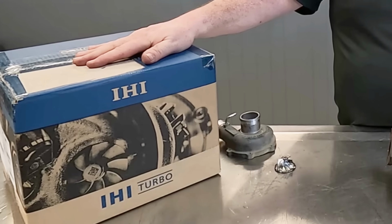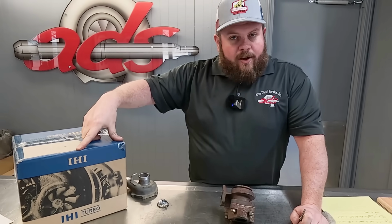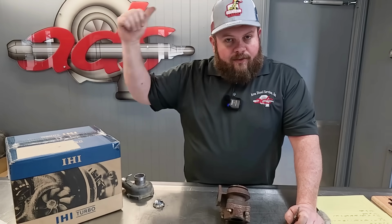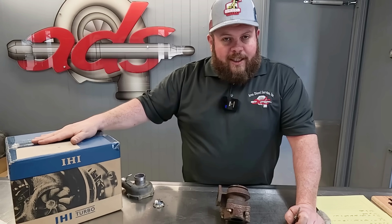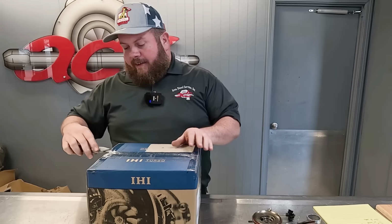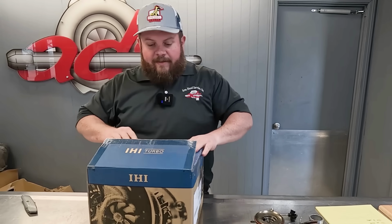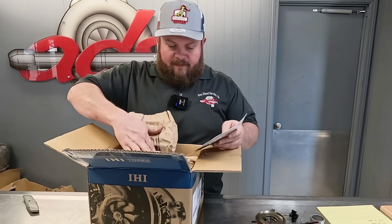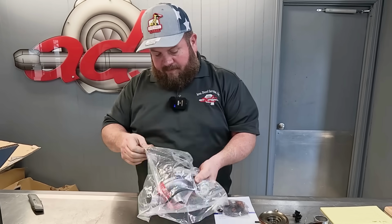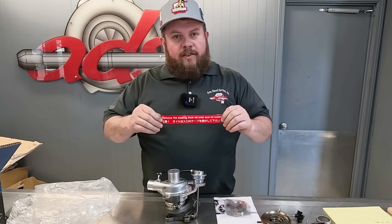This is the ideal solution for Matt's turbocharger problem. Brand new, factory, OEM, authentic IHI turbocharger, in stock, out of the warehouse, and ready to go. We'll open this up and just make sure we got the right thing, do a little comparison. All right, we're gonna be a little less dramatic with this opening since there is a new unit inside. Like a fortune cookie.